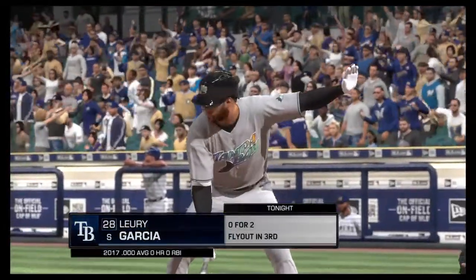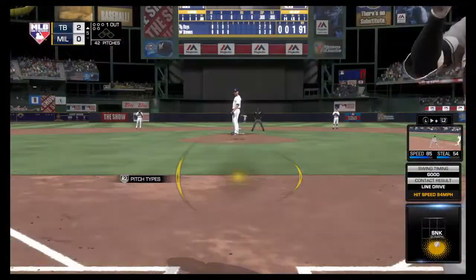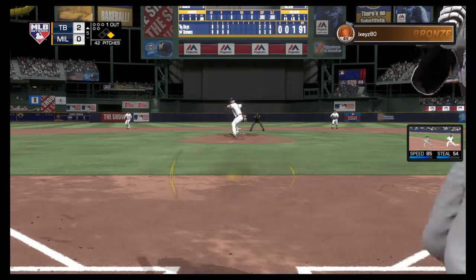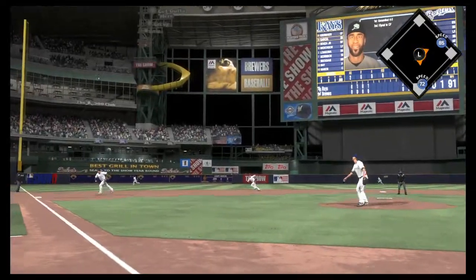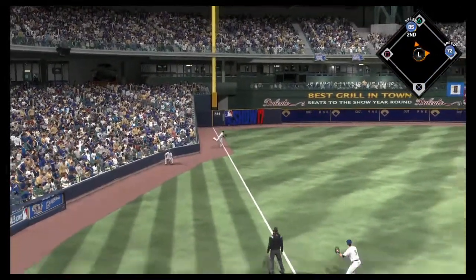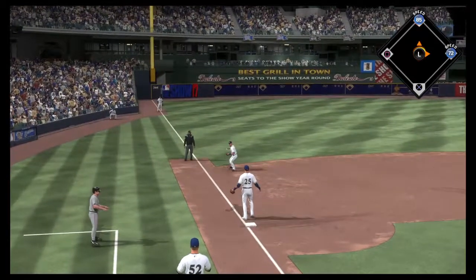Ready once again, Leury Garcia. He's 0 for 2 thus far in this one. Here comes the first pitch. Swing and a line drive. And that's in for a base hit. Make it a 1 for 3 game so far.